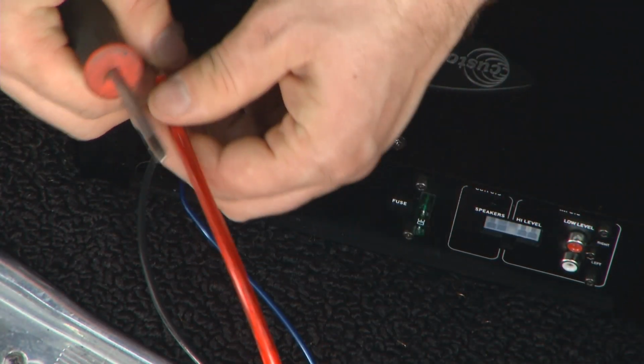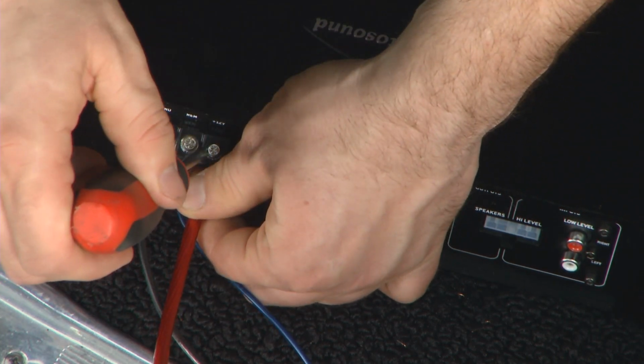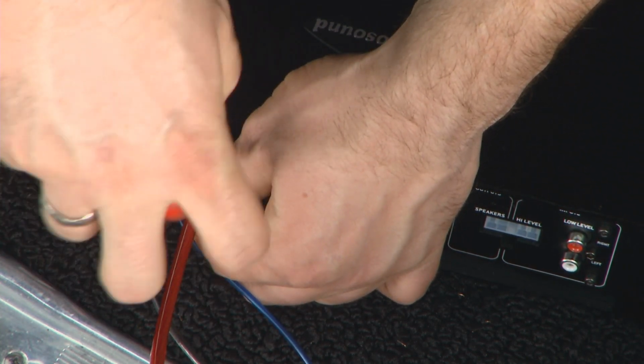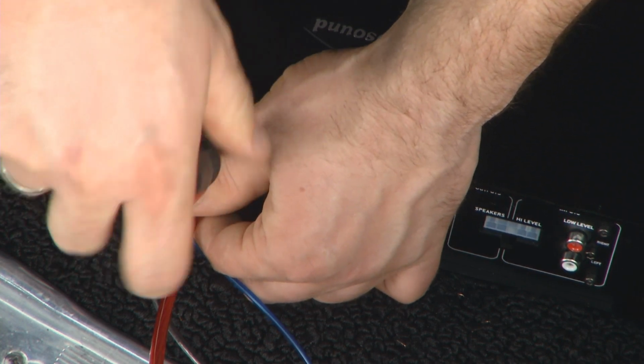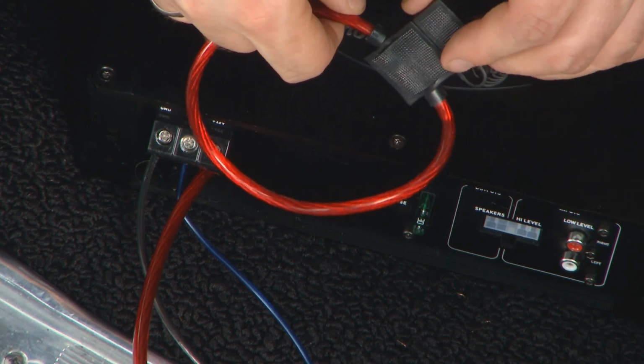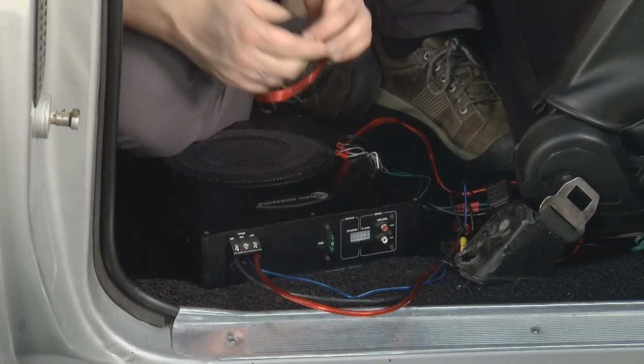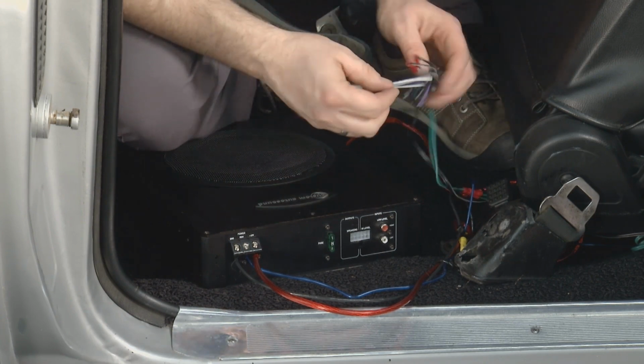And finally, here we've got the keyed power in the blue wire, and here is the hot red. Now this red wire has an inline fuse, and we've installed that next to the battery. The battery in this vehicle is in the trunk, but here's what that inline fuse looks like. Fuse right inside there. And that'll give you some extra protection in case you have an issue. Now just a couple more wires to go.